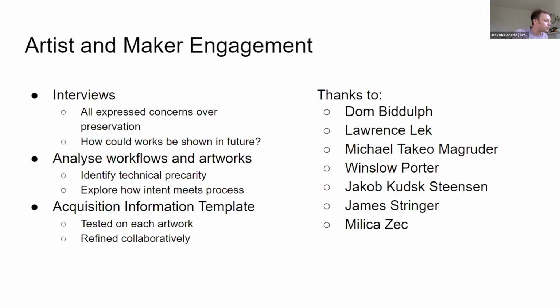We also did a dry run of what our acquisitions process might look like, which included them filling in and collaboratively refining this draft acquisition template. And Tom will talk a bit more about that. And it's interesting to see all of you coming up with your versions of that, and it would be really amazing to share those.